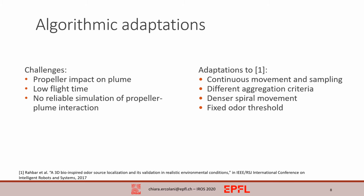To take into account these challenges, we adapted the algorithm that I described before. First of all, we continuously move and sample, instead of stopping at every algorithmic step to gather samples. We do this to respect our flight time budget. Moreover, we use a different aggregation criterion for our odor samples. In fact, we do not take the average over the last few samples, but we take the maximum value over the last few samples. Although averaging is a very effective method to improve sensing in a noisy setting, in this scenario it is more important to avoid missing a cue about the presence of the plume.